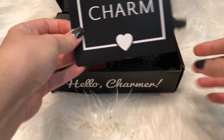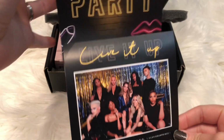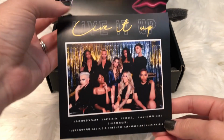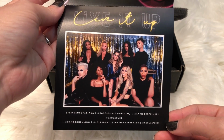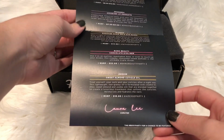So you usually get a card with all of the information of the products that you're getting for the month and the theme. So for this month, the theme is Life of the Party. And in here you can see a picture of many different YouTubers. And if you open it up, you can see a list of all of the products.